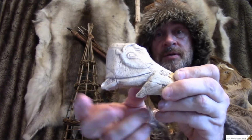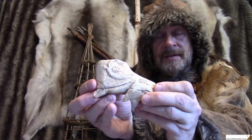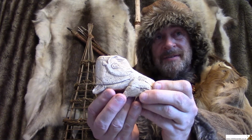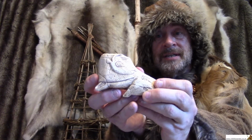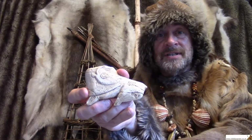This is a particularly beautiful piece of art. It's very famous and it's certainly one of my favourites. I've been to the museum in France to see this one 4 times, and I'm sure I'll go again. So there it is, the Madeleine Bison. Beautiful piece of carving from many thousands of years ago.